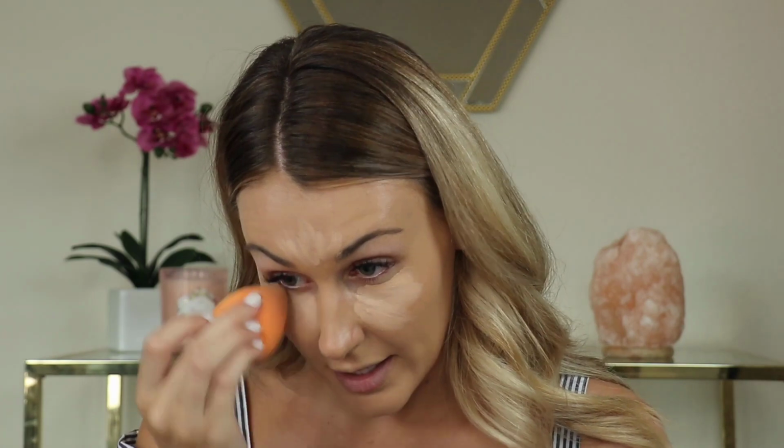So again, I'm going to use my Real Techniques beauty sponge, and I'm going to use the pointed edge and then blend it out.